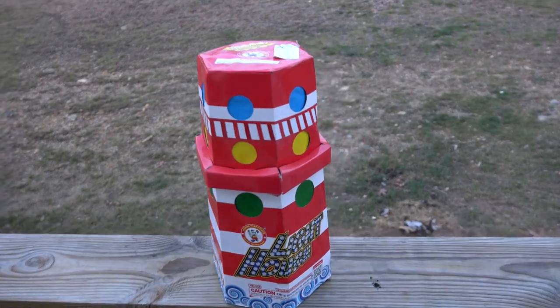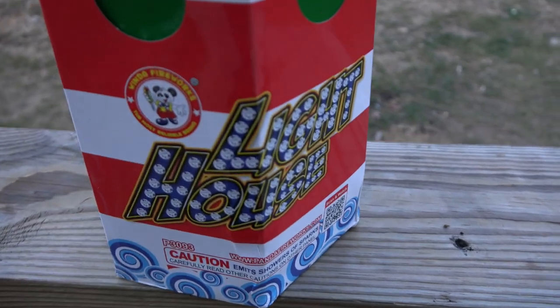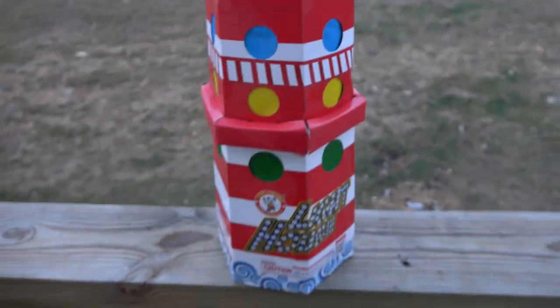What is up, Pyros? We're looking at doing some safe and sane action. It's called the Lighthouse from WINDA Fireworks.